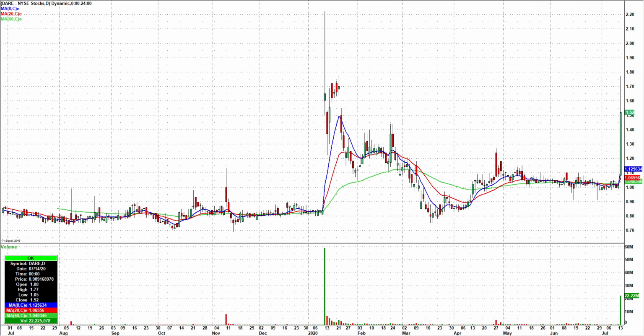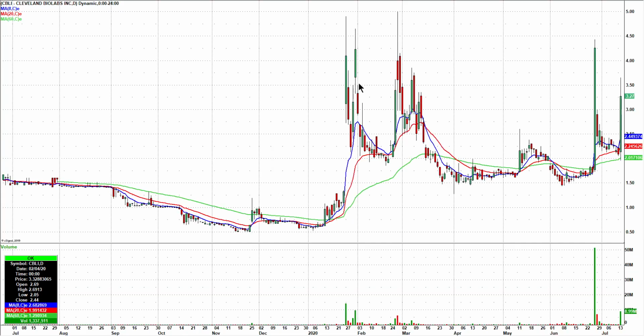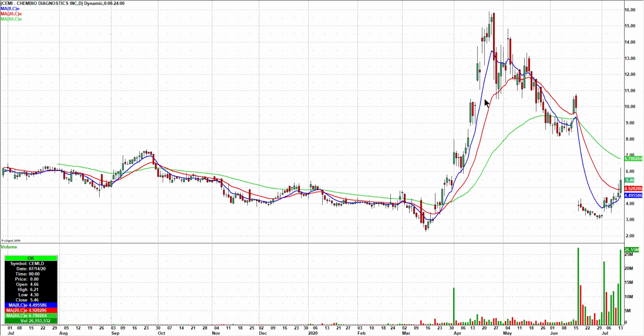DARE, massive move today, closing off of its high. Certainly going to watch for a red to green or something along those lines tomorrow. CLBS, another big mover today, and closing pretty strong. So we're going to watch for a continuation pattern tomorrow. CBLI, another really nice one. This thing has a history of some big spikes, and certainly another one today. Watch for a red to green or something along those lines tomorrow.